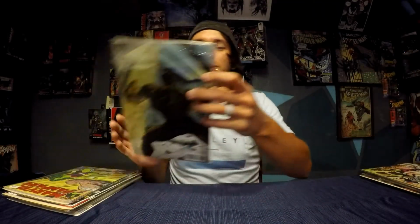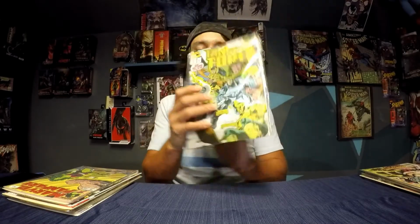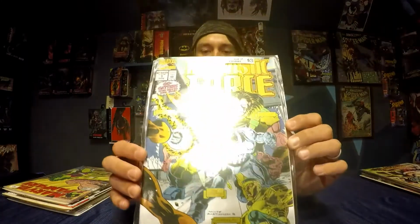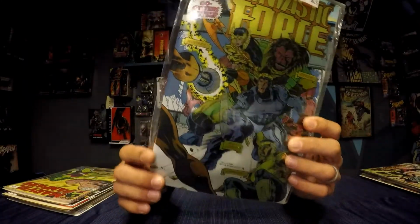And then we end up getting this Fantastic Force number 1, the first appearance of Vibraxis right here. It looks like it's a wraparound cover as well. So that's probably why they didn't put a backboard on it. But it is a shiny foil cover. It looks cool as hell. It is a first print. So had to have this. For $3, couldn't go wrong with that.